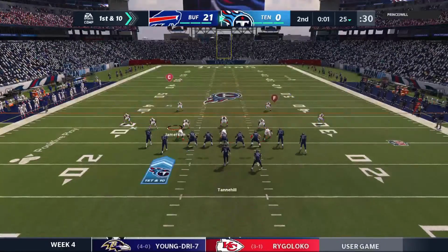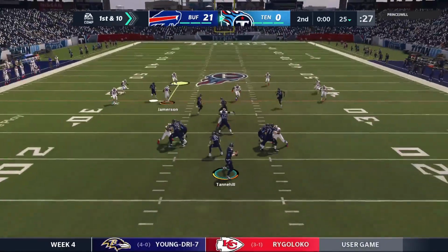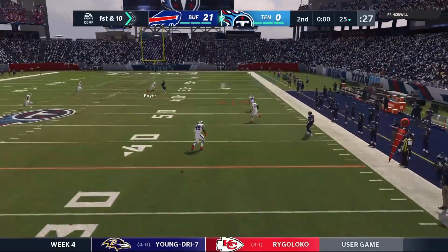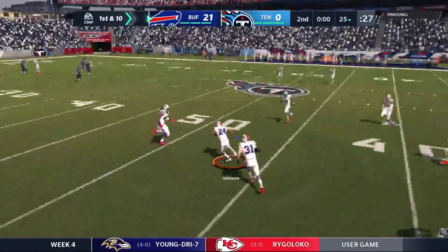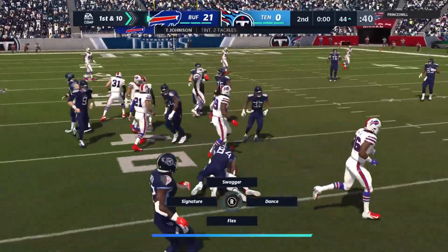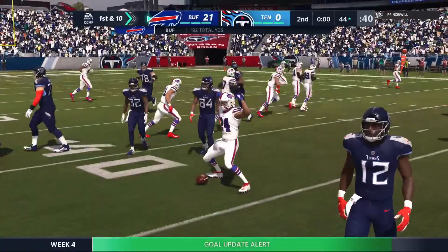Tennessee offense about set and ready to go. And from this spot in the field with the clock where it's at, you think we're just going to see a knee and that's it? And I think in this situation, that's the proper play. But we do. And it's intercepted. Taron Johnson able to pick it. And he will be brought down as time has now run out on this first half of action.